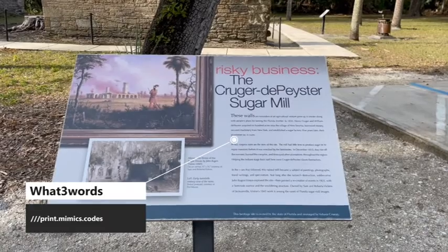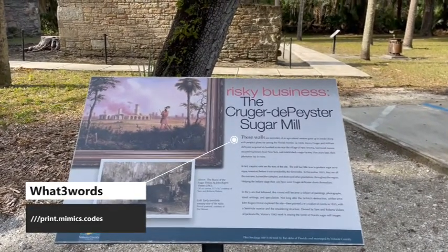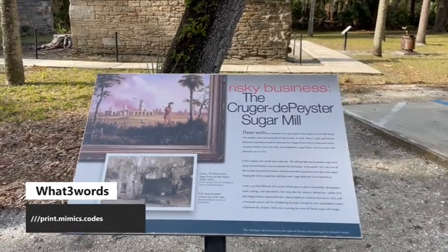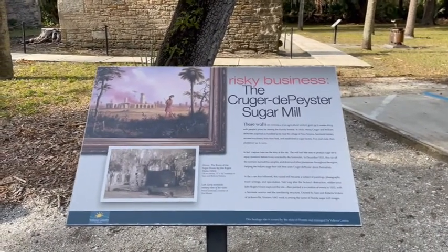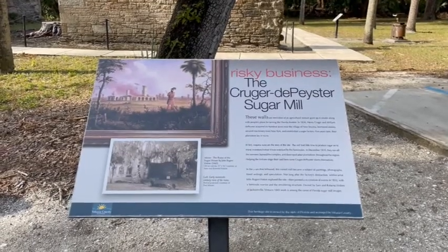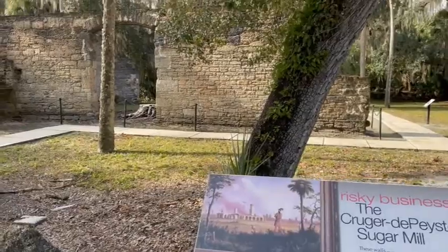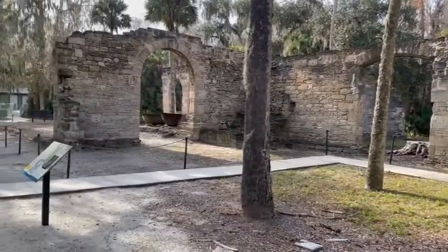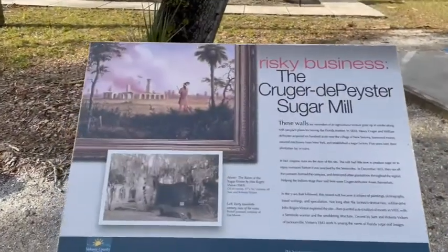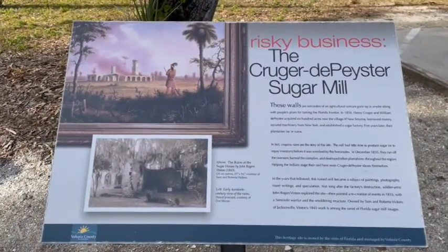So today we're here visiting the Cruger-dePeyster sugar mill ruins, and this was an agricultural venture that just went up in smoke along with some other plans that people had. And you can see right here in front of us are the walls of what is left of the sugar mill ruins. You can pause here for more details if you want to.